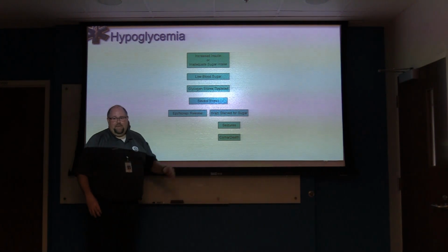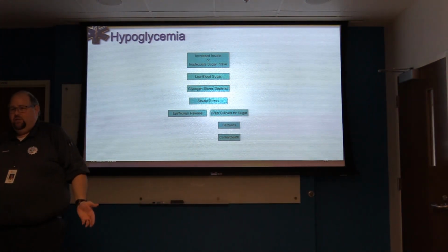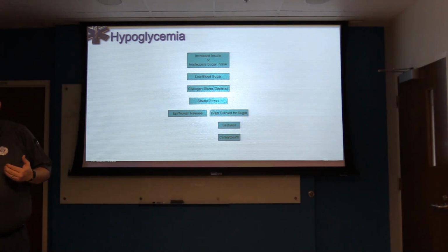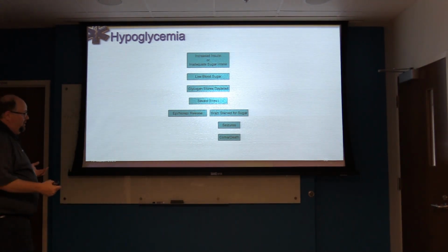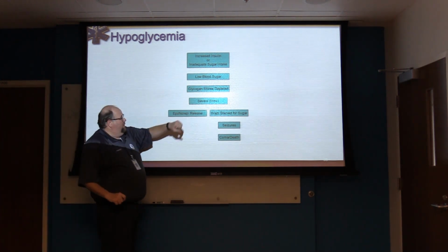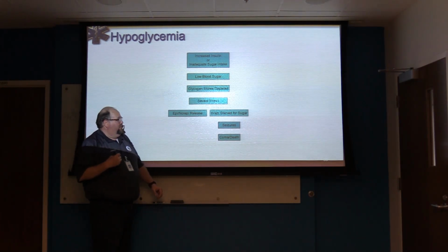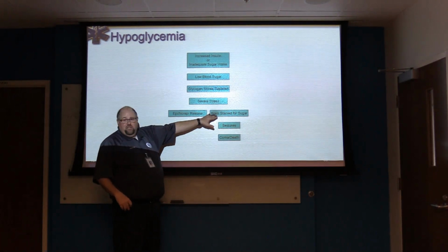Our body tries to naturally compensate. We try and activate those glycogen stores in the liver. The glycogen is converted to glucose, hoping to raise that sugar. It may not work. We are now placed under severe metabolic stress within the body. We have that epi-norepi release. That's where we get the tachycardia from, the diaphoresis. However, my brain is starved for sugar.